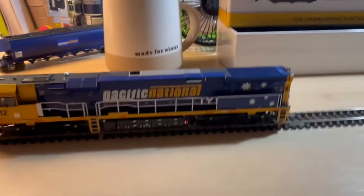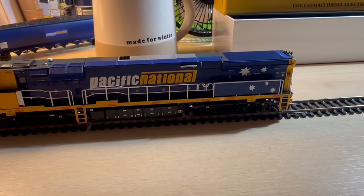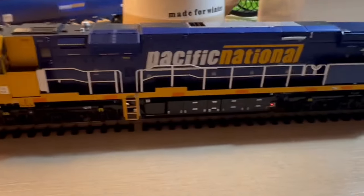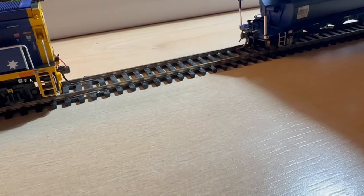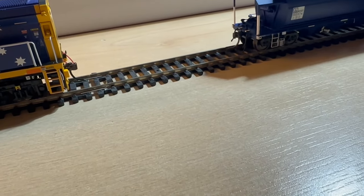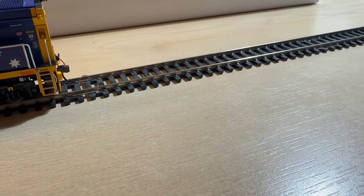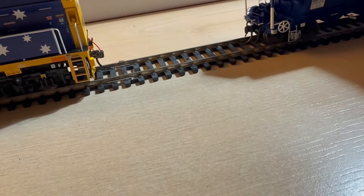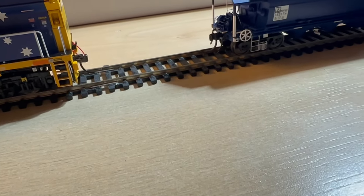Anyway, as I said in the other video, I was going to review the New South Wales NHVF coal hopper, and here it is. I purchased these to go with the engines. We have 12. I've actually put that on the wrong way round because I think someone might have a get on the track, wouldn't it?